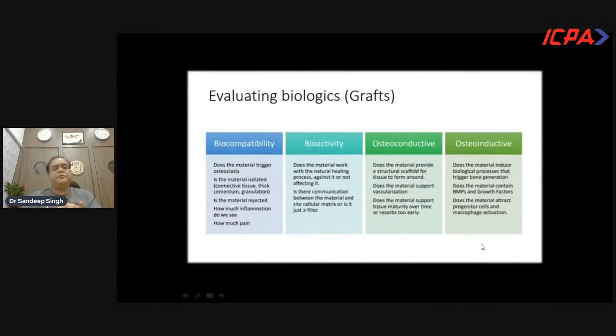Now, if we come to evaluating the biologics: biocompatibility, bioactivity, osteoconductivity, and osteoinductivity. If you see, does the material trigger osteoclasts? Is the material isolated? Is the material rejected? How much inflammation do we see? How much pain? So it is highly biocompatible. Bioactivity: you have the question, does the material work with the natural healing process, or is it against it or not affecting it? Is there communication between the material and the site's cellular matrix, or is it just a filler? So it fulfills all the criteria of bioactivity.